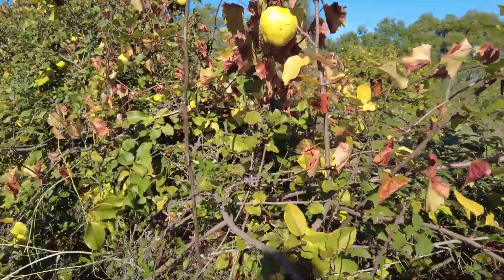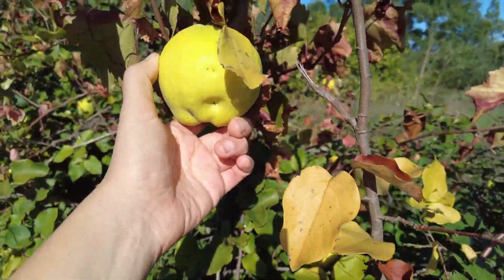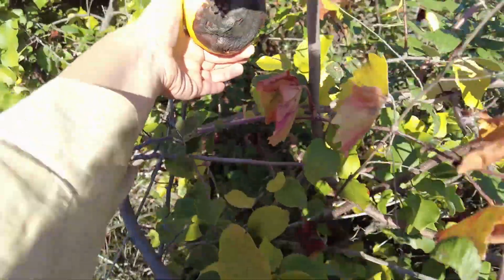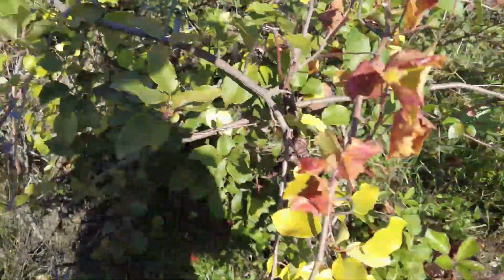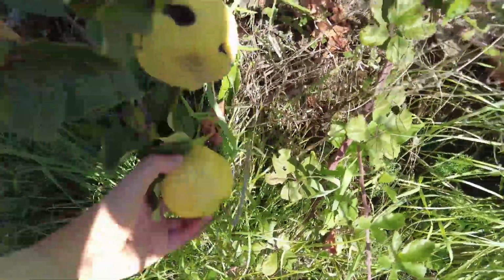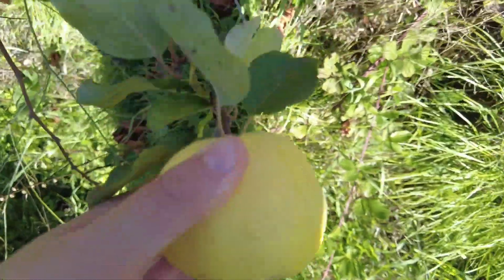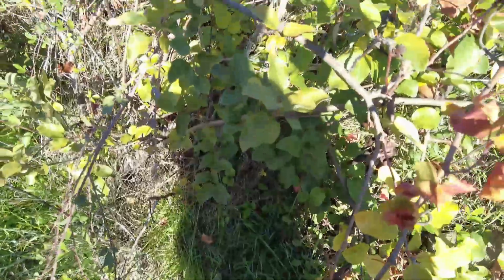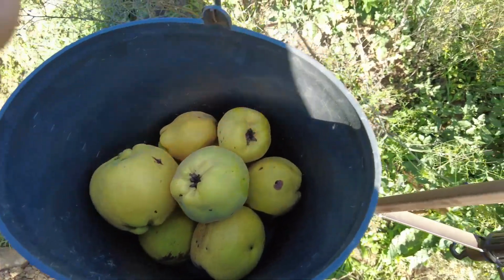Quite a few of them still have a little bit of green on them, which means, like here, they just need a little longer. Oops, but then this one is already gone. If you can just pull them off easily, that means they're good to go. See, this one doesn't want to come off. It needs some more time. We have about half a bucket, so I think this is enough for a trial run.